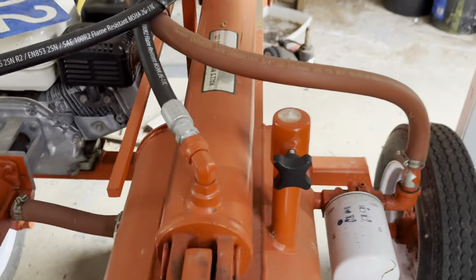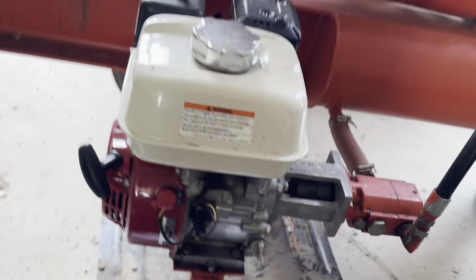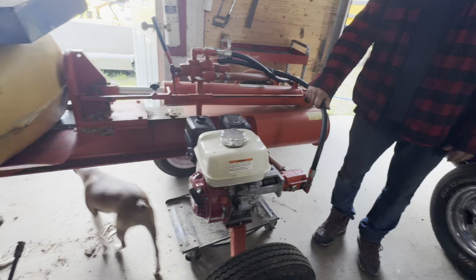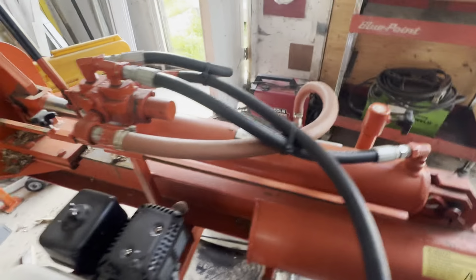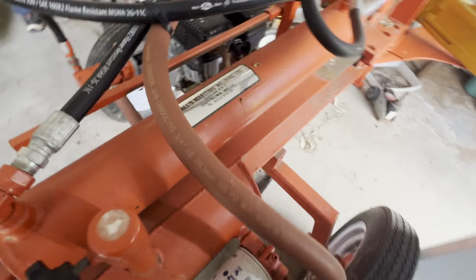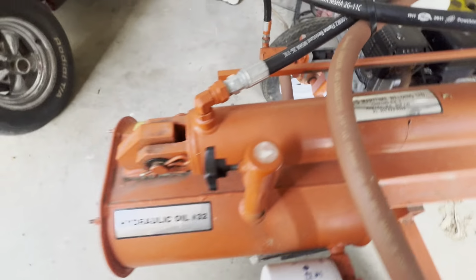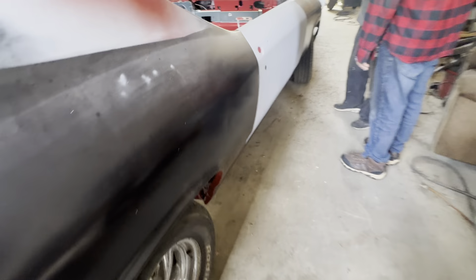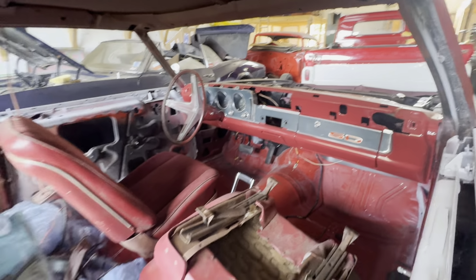This here come from me. Randy, I asked Randy first. He wanted it. He had his heart set on it and me and him made a sale. Oh, she's a honey. It's a Halls wood splitter. Well, here's the address. Excuse me, Darren. Maritime Halls Welding. He loves her. New condition. Just across the border in Germany. There's the Austrian border.